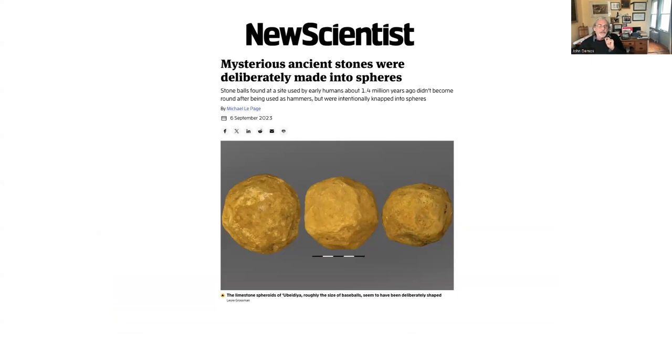Cool. Okay, great. This is something I also saw recently, a recent article, 2023, from New Scientist.